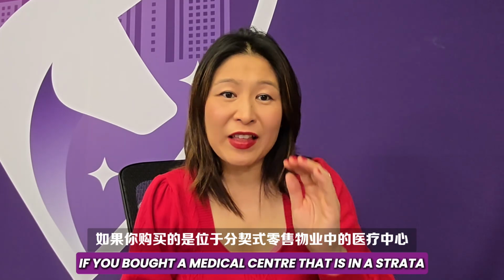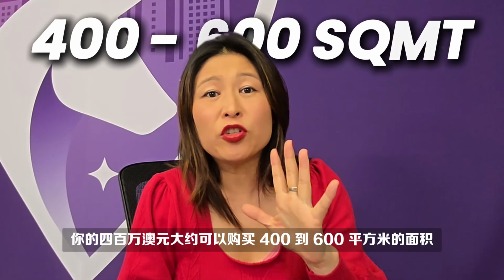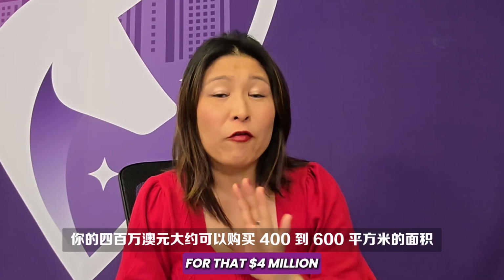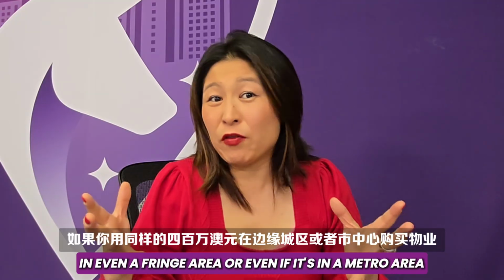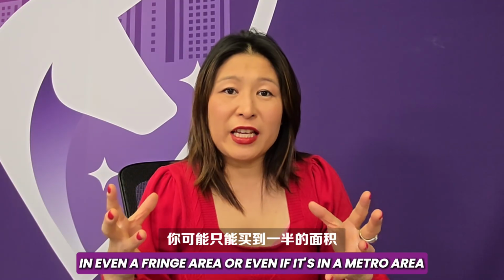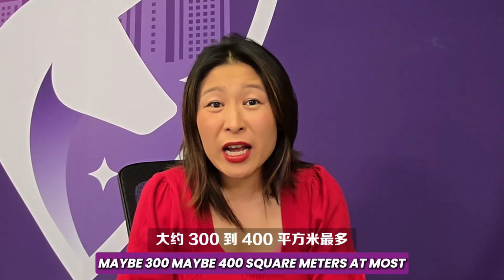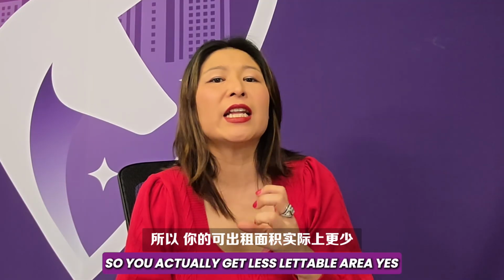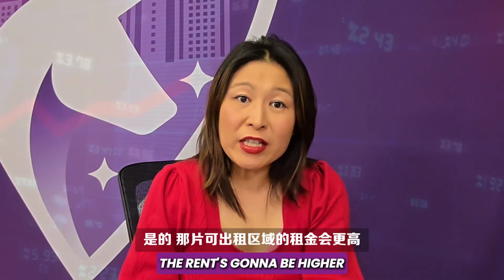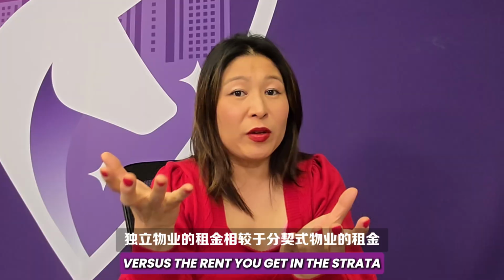If you bought a medical center that is in a strata retail property, whether it's in Sydney, Melbourne, Brisbane, you're likely to get somewhere between 400 to 600 square meters for that $4 million. If you were to buy the same $4 million in even a fringe area, or even if it's in a metro area, you're likely to get somewhere about half that. Maybe 300, maybe 400 square meters at most, sometimes even 250. So you actually get less lettable area.